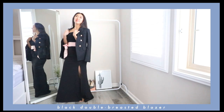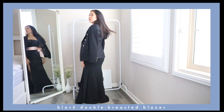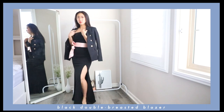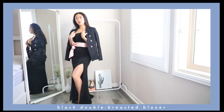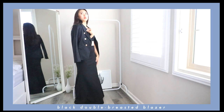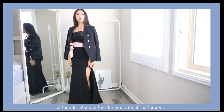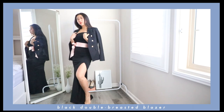Now the blazer. You can look up the pictures, but in the scene I previewed in the beginning, she has it off, but the drama styled her gown with a black double-breasted blazer from Balmain, which is such a classic, but there are pretty close dupes that you can get from Nasty Gal or Amazon, and she wears it just hung over her shoulders like this, and it is such a great way to make a gown look 10 times more powerful.